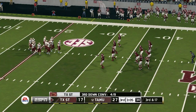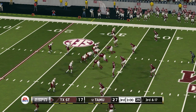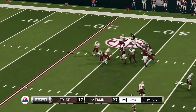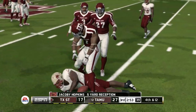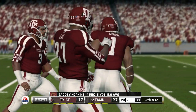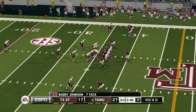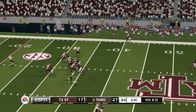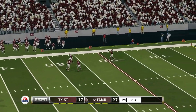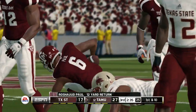Now they're faced with another third and long as they try to convert and move those chains again. And he's taken down around the 35-yard line. Hopkins picks up about 5 yards on that hookup. Ball is back deep to return the punt. It's away, and it's a booming punt. And he's tackled at the 33-yard line.